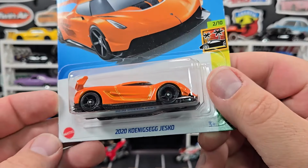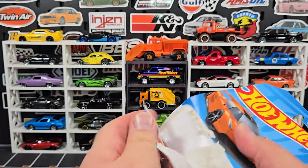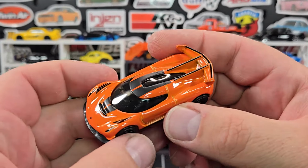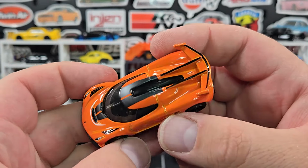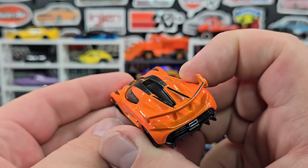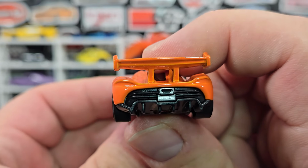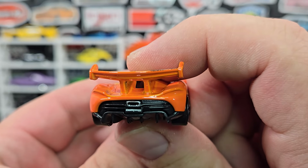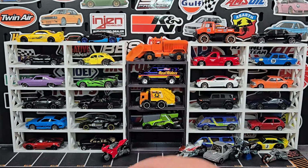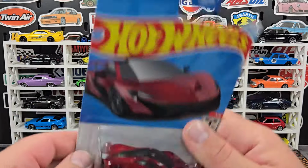The Koenigsegg, this is the newest color for the Jesko. This is also from the P case. It's this one in orange. We've seen this one in purple earlier in the year, now in orange. A couple of striping details on there. This one does not have print for the ghost on the back, though, which is unfortunate. But it does say Koenigsegg on the plate, and then just has a little bit of print there for the exhaust. Uses the same wheel that I think we've seen on that since it was a new casting. I don't think we've ever seen any other wheel other than that one.